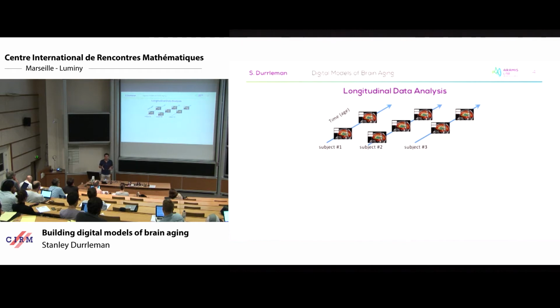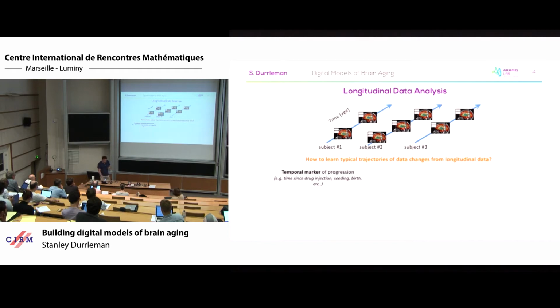So this falls naturally in the framework of longitudinal data analysis, where longitudinal just means multiple subjects observed at multiple time points. So the question is, how can we average these trajectories to get an average of all these trajectories? If you look at the literature, most of the time the assumption is made that you have a good temporal marker of the progression of the phenomenon that you are observing. So for instance, in pharmacodynamic modeling, you know when you inject the drug. That's the starting point. And if you have such markers, then the whole story becomes more or less a question of regression. How can you analyze the variability across the subjects at the same markers, the same stage of progression? And this had been proposed quite a while ago by notably Laird and Ware in 1982, and has developed into a very large body of work.